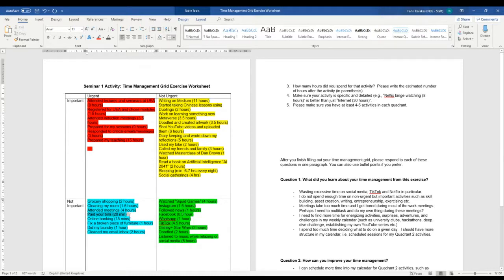I paid my bills for 20 minutes or did some other online banking for 15 minutes. I fixed a broken piece of furniture for 1 hour, did my laundry for 1 hour, cleaned my email inbox for 2 hours, etc. So these are the type of activities. Not important for the long term, but urgent. You bought some milk.